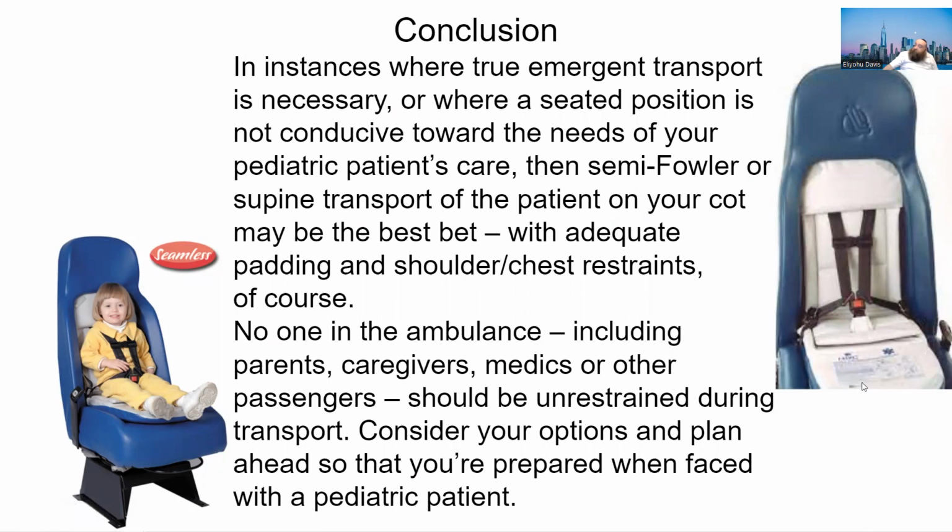But obviously no one in the ambulance, parents, caregivers, medics, passengers, EMTs, no one should be unrestrained. Plan ahead, make sure that whatever position you want your patient to be in, you have the correct equipment for restraining and keeping everybody safe, because at the end of the day, you're the one in charge, and you're the one who has to make the right decisions for these children.